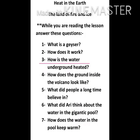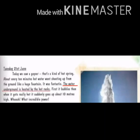Now question number 3. How is the water underground heated? The water underground is heated by the hot rocks.